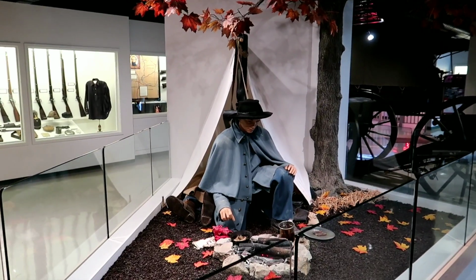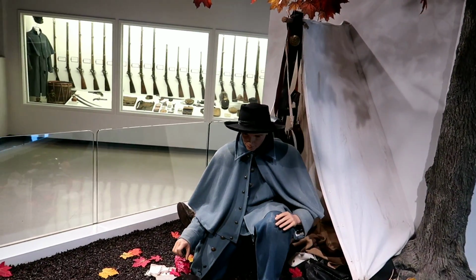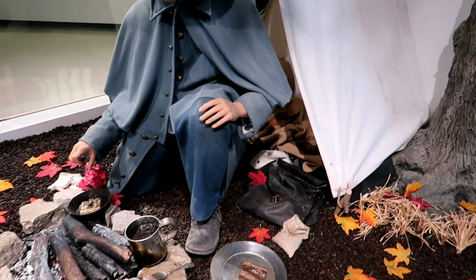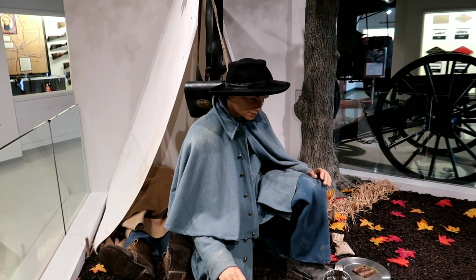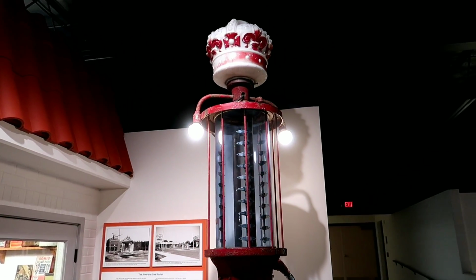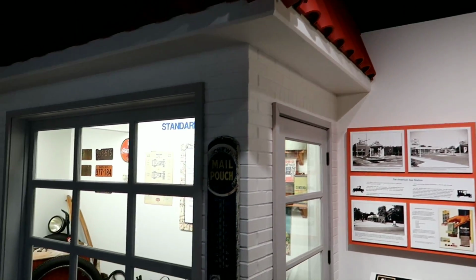And this small little setup shows a Civil War encampment. Two-man encampment. Look how small that would have been. You can see the other guy's feet hanging out the side. Getting some Z's. Now check out this old Red Crown gas station with an original Red Crown gas pump. Standard Oil.